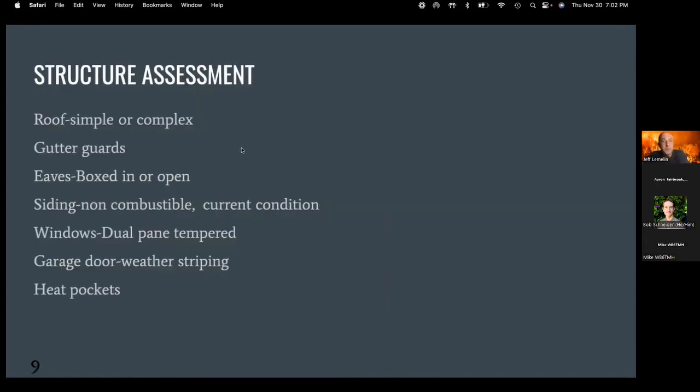So for the structure assessment, I always start in a systematic way, and I start on the roof. And I'm looking at, is the roof simple or complex? There's a photo here in a second that'll show you the difference. But a complex roof is going to have a lot of hips and ridges in it. And any roof that I would deem complex is one that has a higher percentage of accumulating leaves and debris. Gutter guards, obviously gutters that are full of leaves, it's just going to be a receptive fuel bed for embers.